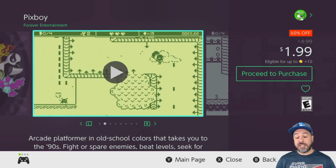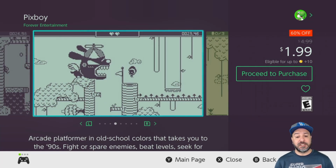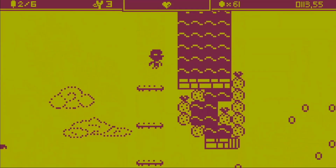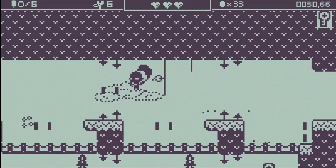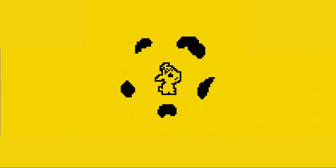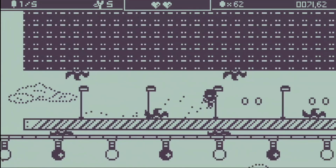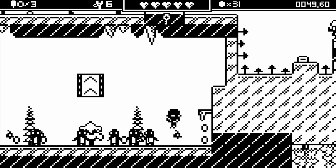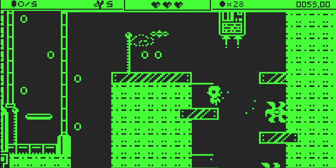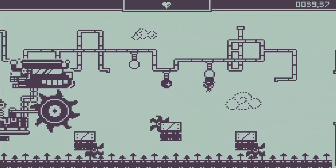Now next, we have Pixboy at 60% off, once again at that $1.99 price point. Now if you love retro style 2D platformers, Pixboy is a great one to pick up. The presentation is very simple, the gameplay is very straightforward, however, it has a ton of replayability. If you want to hit basically all the objectives and everything, you're going to have to play through the game a couple of times. Not only that, but a big part of the game is actually unlocking the different visual styles, because there are tons of visual styles to unlock and to replay the game with a slightly different color variation or a slightly different definition.